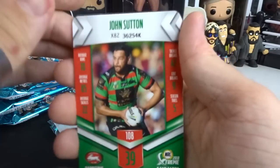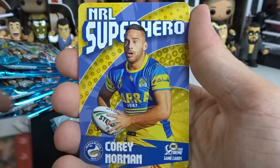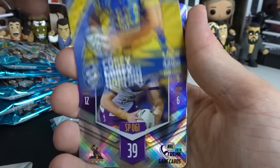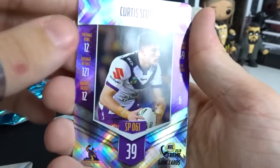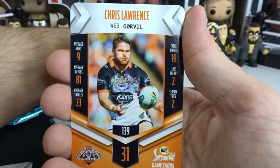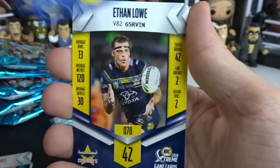So here we go. We got John Sutton from the Rabbitohs. We got a superhero of Corey Norman. Nice. So that's our rare, and our parallel is Curtis Scott from the Storm. Very nice to start off. Lawrence from the Tigers. Mayu from the Eels. Lowe from the Cowboys. And that's it.